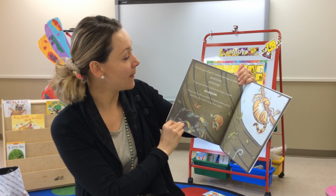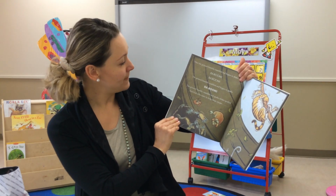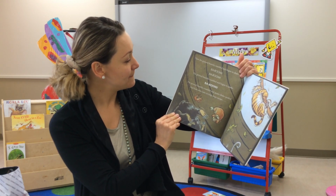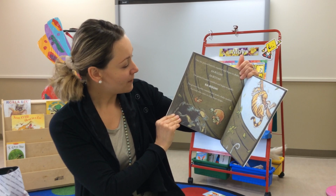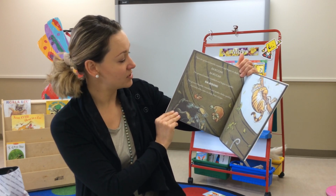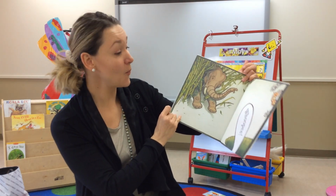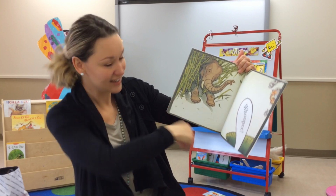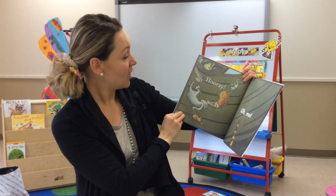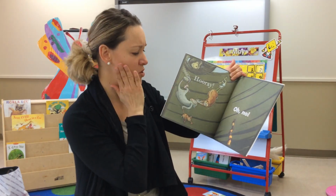Then the ground rumbled and began to shake. Ba-boom, ba-boom. The ground rumbled and began to quake. And look who came out to help them escape. Whoopee. It's an elephant. Hooray, hooray. Oh no.